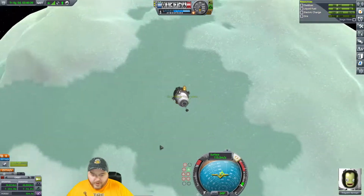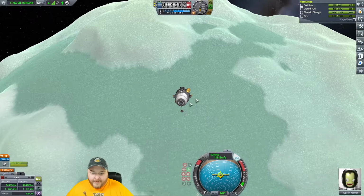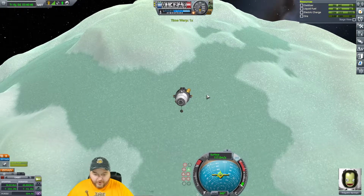Surface retrograde. We don't have to switch this because that's sea level, the darker stuff.